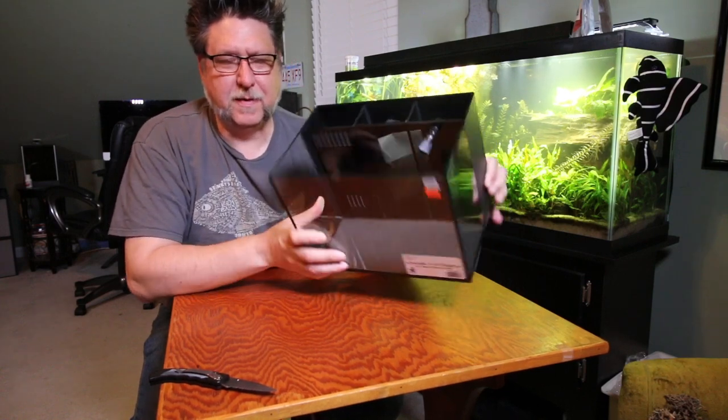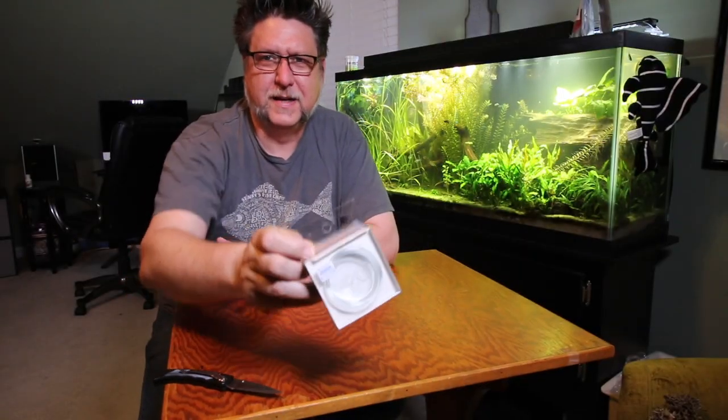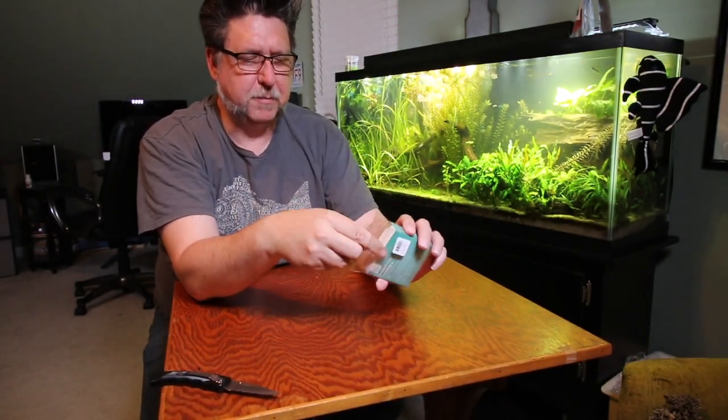I'm not sure I'm super happy about that, but I got a great deal on it. And I'm looking forward to setting it up. Another thing that I picked up at the Black Friday sale this weekend is this little shrimp dish. And this is basically a little glass feeding bowl.